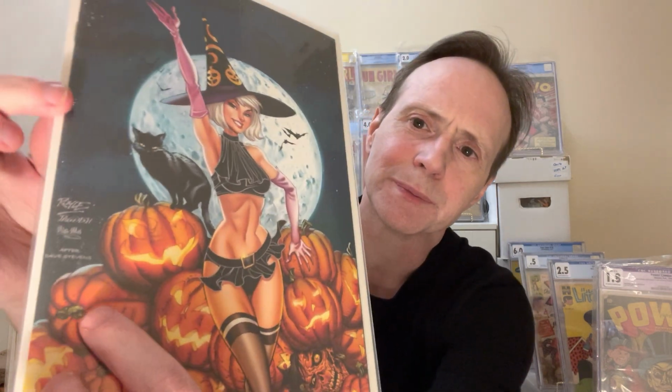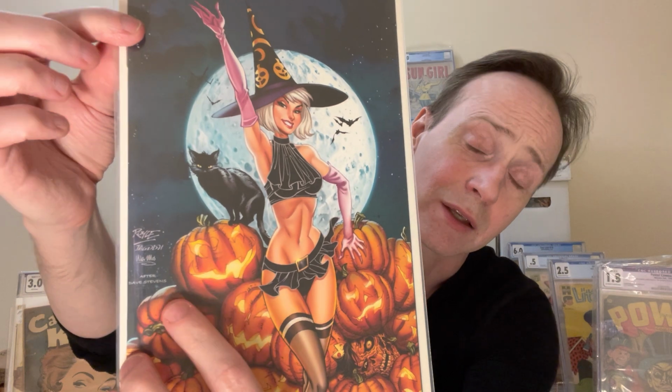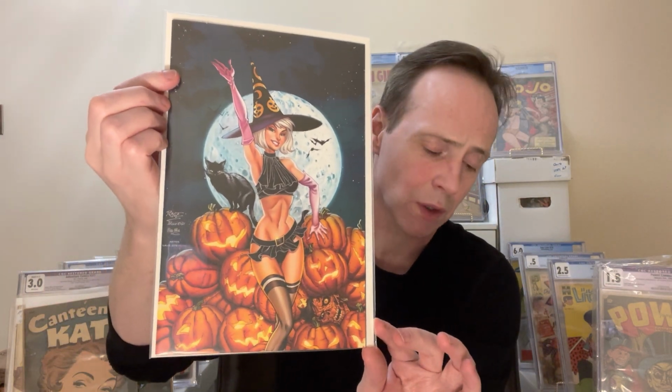And then there was another homage. This is an homage to Dave Stevens' Seduction of the Innocent. I'm not sure who did the art on this one, but maybe you can tell me. It says homage to Dave Stevens, and the Dave Stevens one is really brilliant, but this one I thought was quite well done too. So typically these books each go for about $25 to $30. I was able to get the set for $40, so I was quite happy with that.